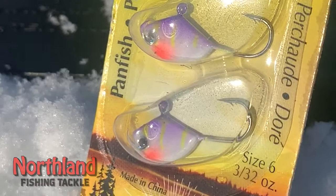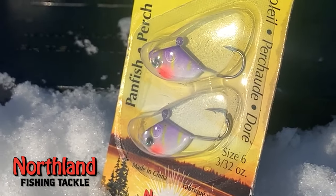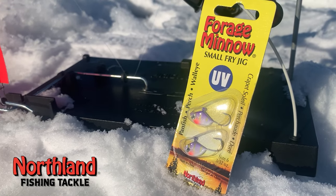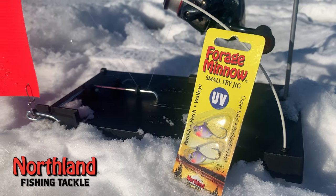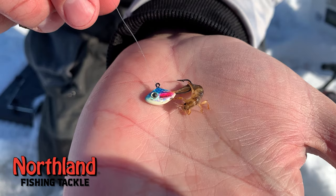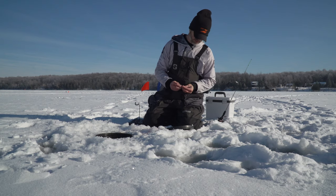That forage fry that we're using from Northland is perfect for this because it's horizontal, and that seems to be the ticket with that wiggler, is a horizontal presentation. So these things are made for putting a wiggler on there. So let's get back down there. We're gonna see if we can get another jumbo.